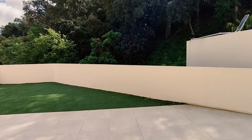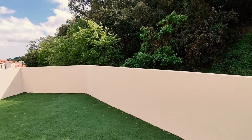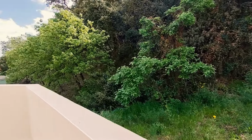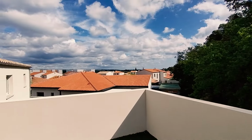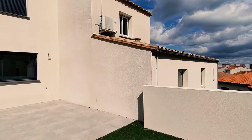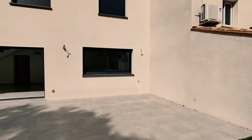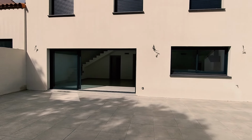So I'm walking out onto the terrace now, and just a huge space. Just kind of looking over the natural bits. There are the rooftops of more of the neighborhood. And come around back and look at the house from the backside, but just a huge outdoor entertaining space. Lots of opportunities for planters, whatever you want to put out there.